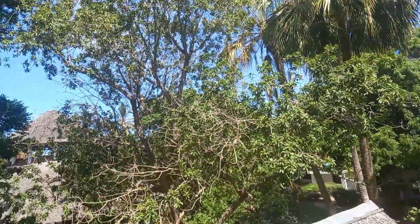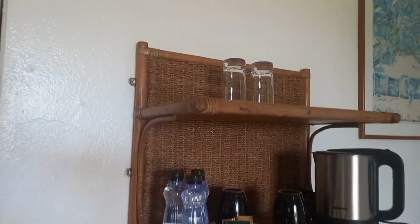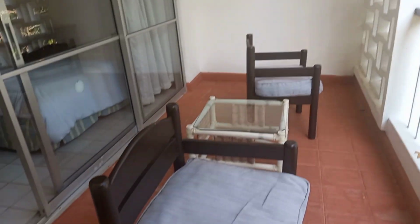The rooms have either ocean or garden views, featuring free internet connection, flat screen, mini bars, tea and coffee making equipment, plus a private balcony. However, the management should consider upgrading the flat screens to smart TV, renovating the bedrooms, and providing slippers for the guests.